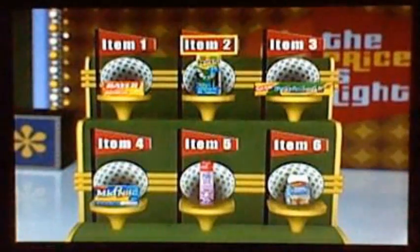Now, write down the products on your scorecard in order from least expensive all the way up to the most expensive. Then use the remote to lock in your selections. I'll reveal the prices of the items in the order you picked to determine where you'll be putting from. Each correctly ordered item from least to most expensive gets you one line closer to the cup. All right, Pink Yoshi, what is your least expensive to most expensive?